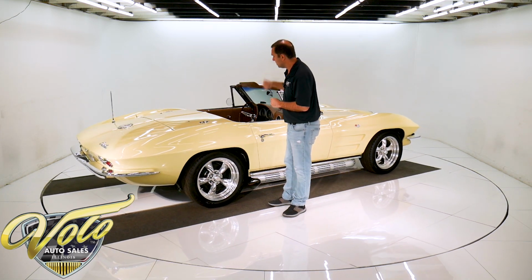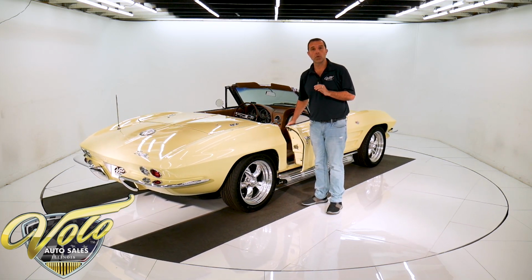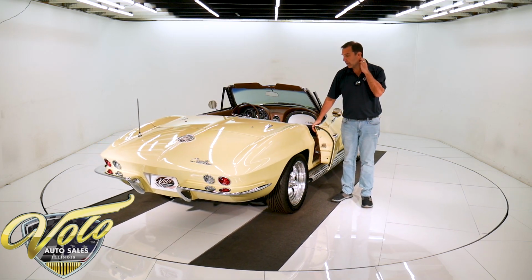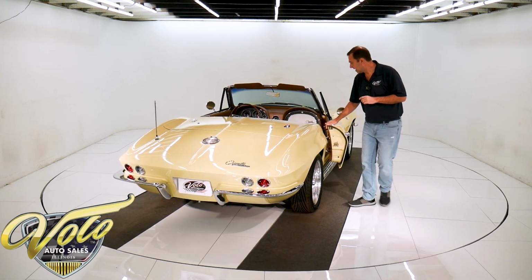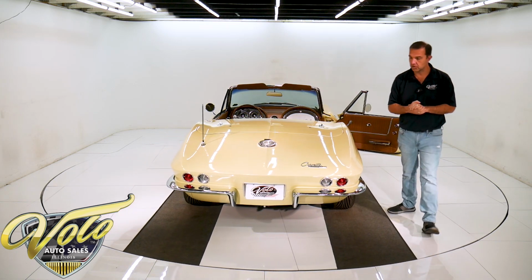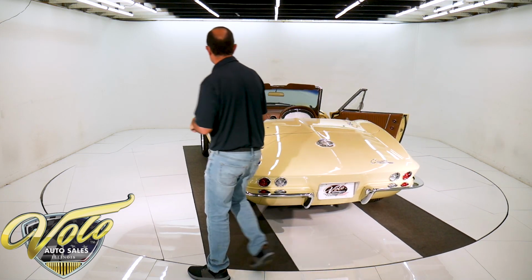There was a Corvette restoration shop not far from here. This was his wife's car. That's who we bought it from. He passed away a few years ago, and like I said, this was her car, and it's just a ground-up restoration coming from some real Corvette enthusiasts.